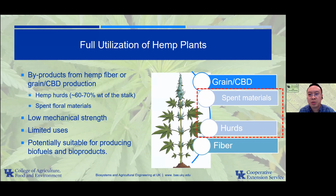You probably have heard that we can use the hurd for animal bedding or some building materials. So what I want to do here is look at how we can use those materials to produce biofuels if there's a market in the future.